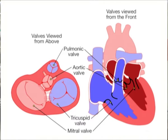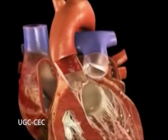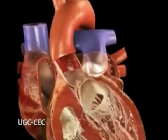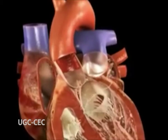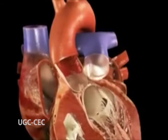The semilunar pulmonary valve is located at the base of the pulmonary artery. This has 3 cusps which are not attached to any papillary muscle. When the ventricles relax, blood flows back into the ventricle from the artery, and this flow of blood fills the pocket-like valve, pressing against the cusps, which close to seal the valve.